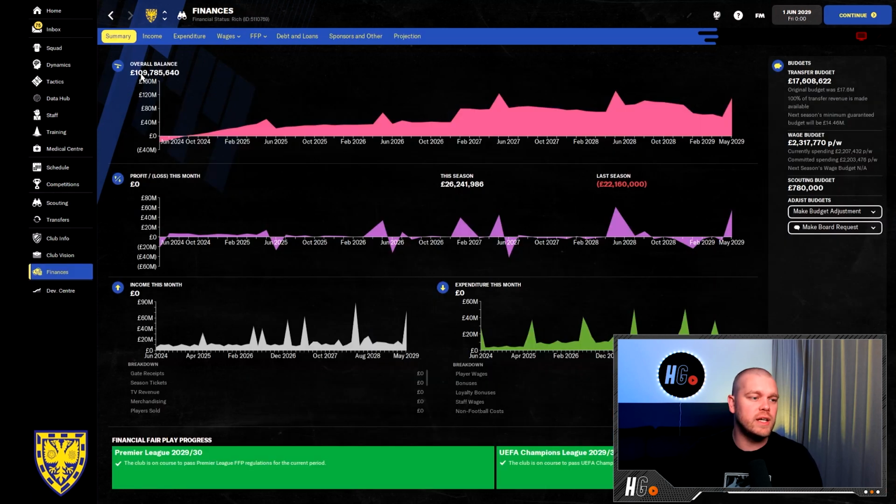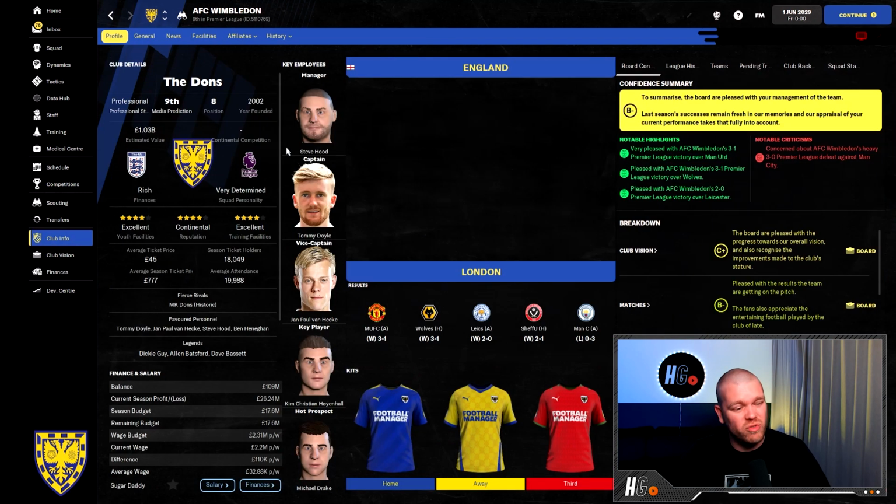In terms of some of the finances, £109 million in the bank. We've only got a £17.6 million transfer budget, but I'm gonna be honest with you guys, I don't know how we're gonna spend it. To be perfectly frank, the main thing that we've been trying to work on is making this a very viable, sustainable club off the field, and I think we've done that. For a team that's founded in 2002, a team that is younger than I am, to be in the position that they are in, having won a Europa League and stuff like that, in my opinion, is just ludicrous.